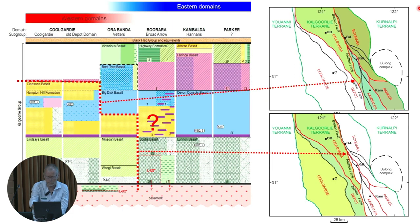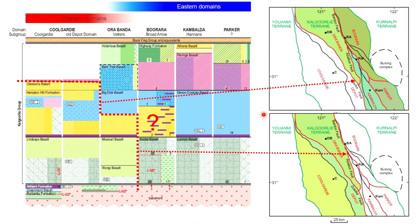And the real point about this slide is that I really do think it's about time that we either abandoned or totally reevaluated the domain concept, or at least in its present form, because the chemostratigraphy just doesn't seem to pay any attention to it. So at least from the geochemical viewpoint, I can't see much point in it in its present form. It does need to be considerably revised.